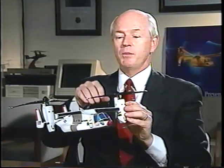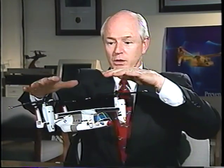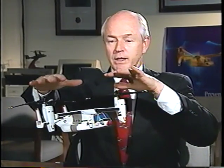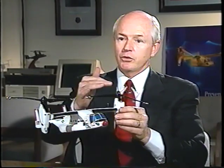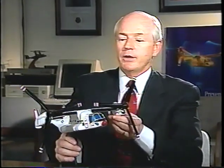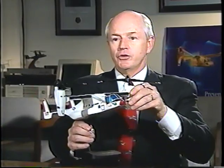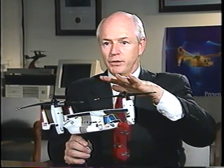The rotor system on the tiltrotor in the hover mode operates very much like a tandem rotor helicopter. The rotors will lift and will tilt back and forth in order to control the aircraft in space. However, as the aircraft begins to move forward and move into the airplane mode, these controls gradually phase out, and airplane control surfaces, ailerons, rudders, and elevators control the aircraft when it's in the airplane mode. And when it comes back to the helicopter mode, the controls come back in and take over, and they become the primary control for the aircraft.